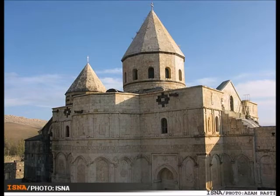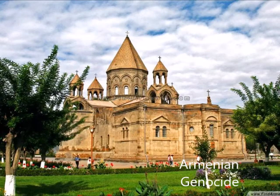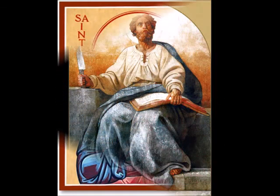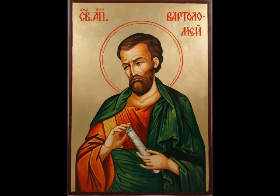The Ottoman Turk Muslims massacred 1.5 million of the Armenian Christians. Now, back to Bartholomew. He went to Armenia. He preached the gospel of Jesus Christ, and unfortunately, the people of Armenia did not at first believe the gospel, and they put Bartholomew to death.